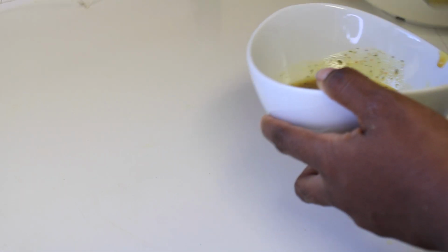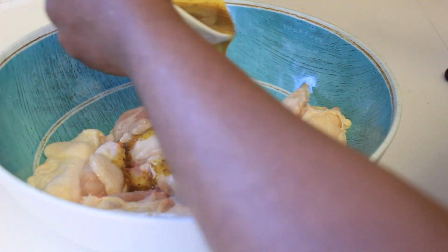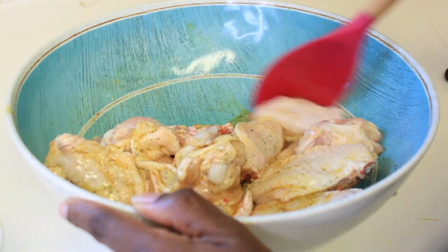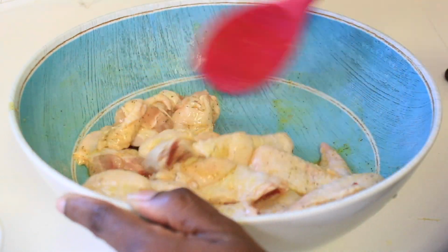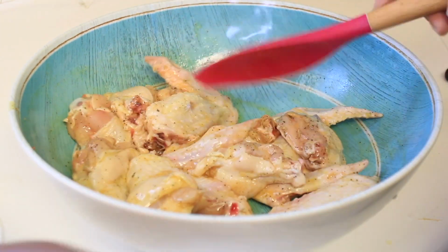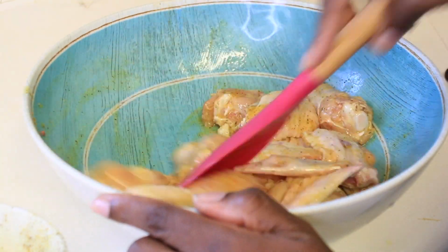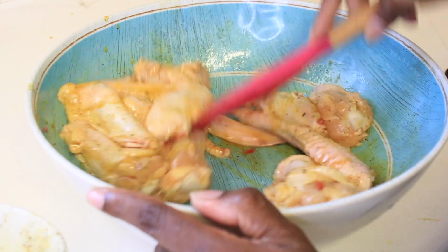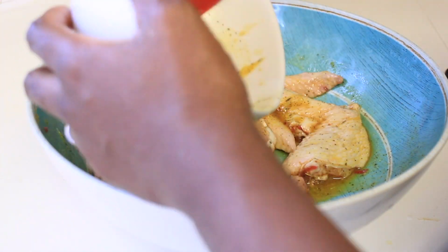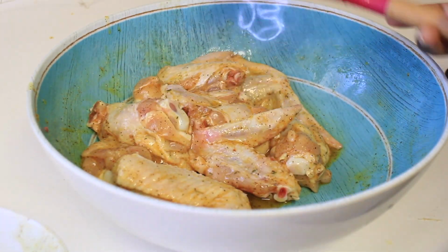So yeah, I'm just preparing my marinade, and I will go ahead and put it in the chicken. I will go slowly by slowly, until I am satisfied with the salty taste and all that. Okay, so I will let my chicken wings marinate for at least 20 minutes for all the spices to really penetrate my chicken.